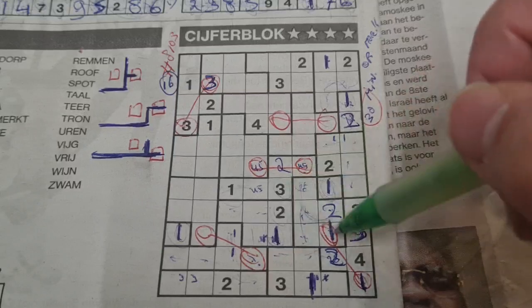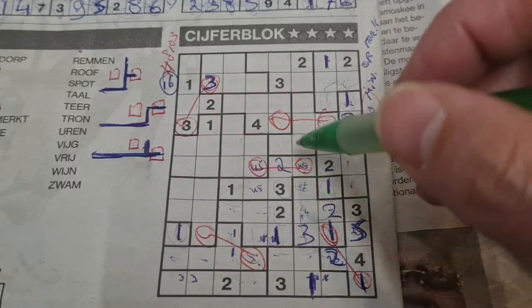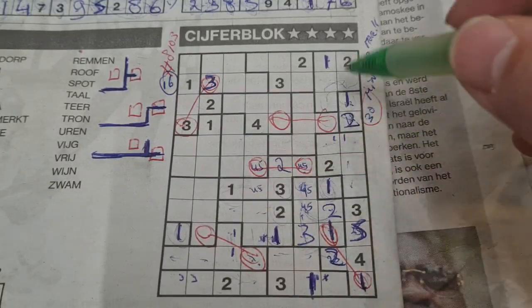These 2 boxes can be 3. So 1 box left for the 3 in this area. Should be there. 2 numbers left in this area for numbers 4 and 5. 4 and 5. Let me mark those.